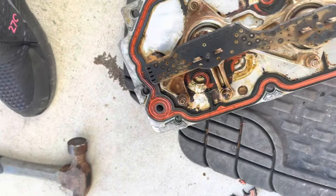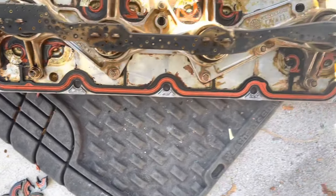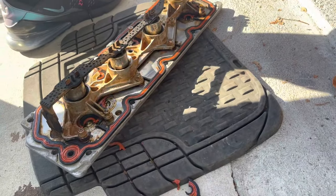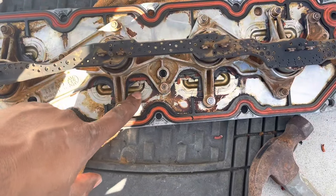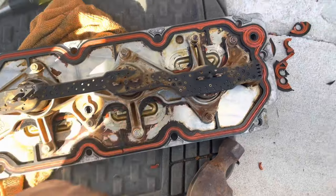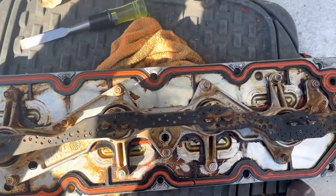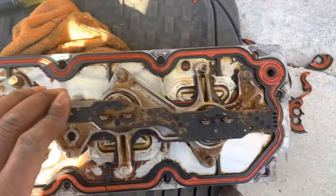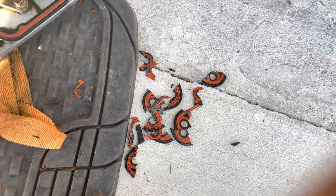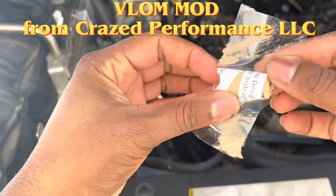A VLOM modification, and all of these little passages are open now. So I went back and cleaned up where I removed those gasket pieces for this modification. So it looks a little bit better now, at least for my liking. So I'm gonna get ready to go ahead and reinstall this thing. Look at all that crap. Piece of shit AFM system. Wind blowing like I don't know what today. Hopefully y'all can hear me. Y'all, this is the VLOM modification part.